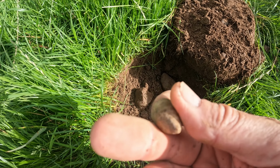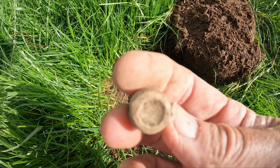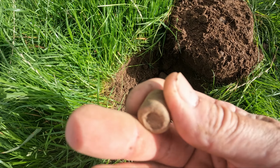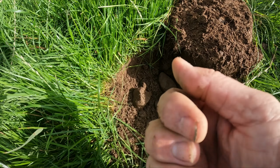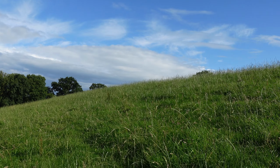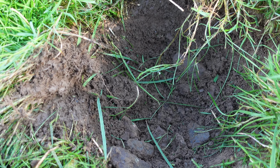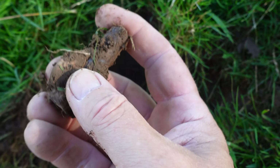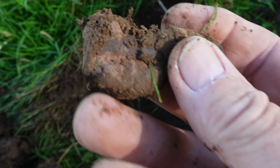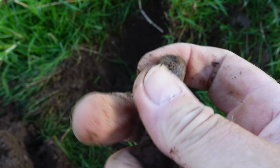I am using the Legend, in field mode, ground, and I'm in 40 kilohertz. Interesting. On to the next. So this one was reading 41 and slightly clipped. A bit of pipe or something.